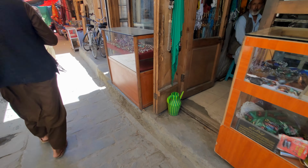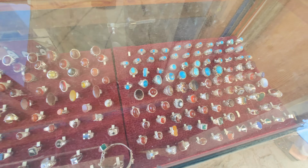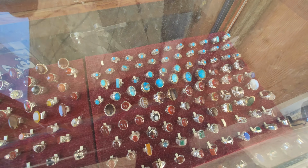And down these narrow side streets, there's all sorts of cool jewelry and stone shops that are really, really nice. Awesome colors on these, man. I wish I knew more about these stones. I'd be able to buy some of them and take them home.